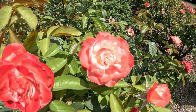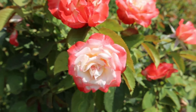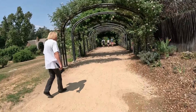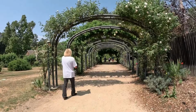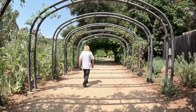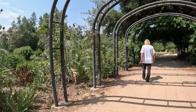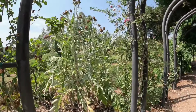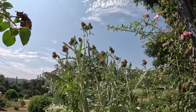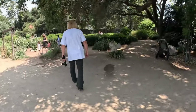Coretta Scott King Rose. That's beautiful. Well, even in this heat, there's still stuff growing. Yeah, and this leads right to the water fountain. And I'm telling you, these right here, those are artichokes. I don't know what family of the artichoke, because they're definitely not, maybe they're green globe. So awesome.